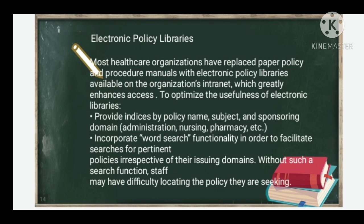Most healthcare organizations have replaced paper policy and procedure manuals with electronic policy libraries available on the organization's intranet, which greatly enhance access. To optimize the usefulness of electronic libraries: it is useful to have an electronic policy library because staff can easily access the information, policies, and procedures electronically, rather than the manuals. Paper policies should be replaced with the electronic policy library.